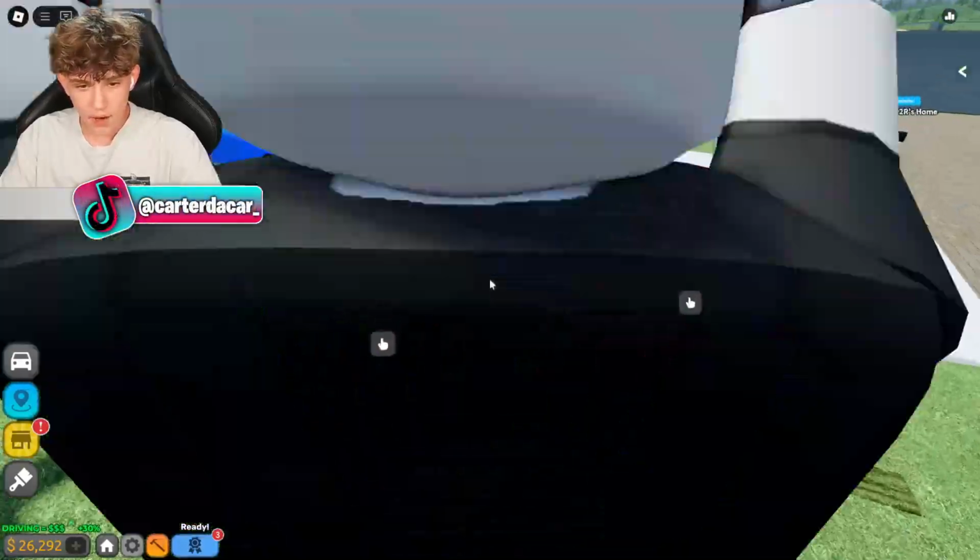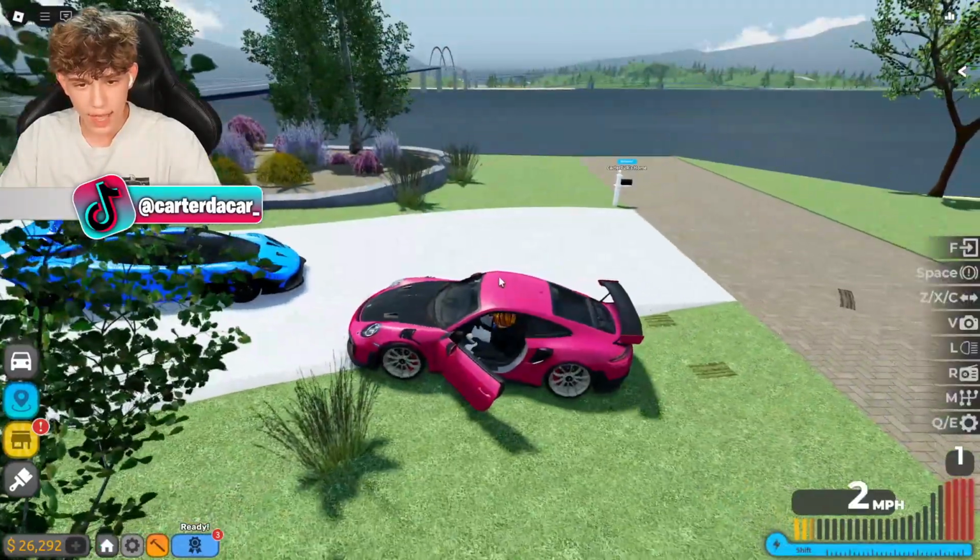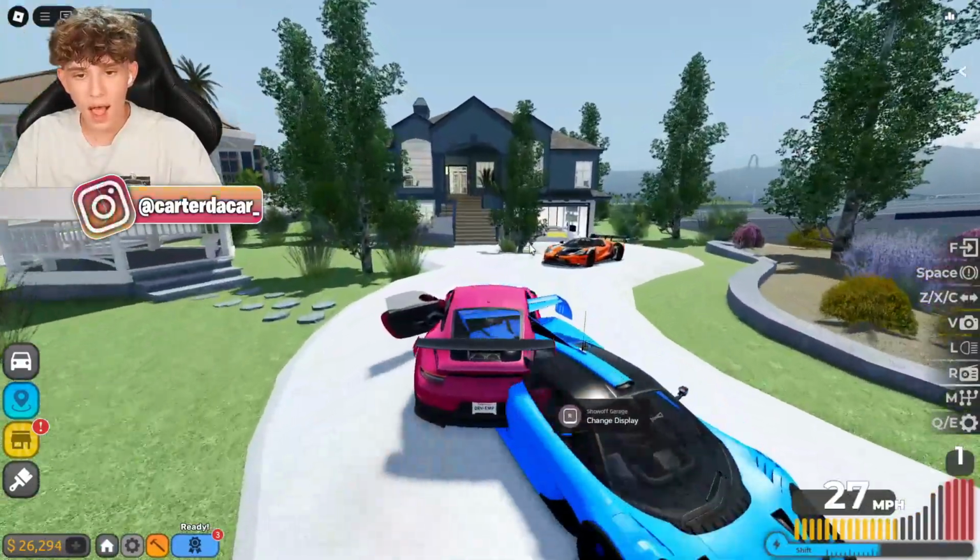But why does it look like I wrapped it? Like, the door sills are not painted. It looks like I wrapped the car. I don't like that. They should change that. That would be nice. But yeah, there you have it.